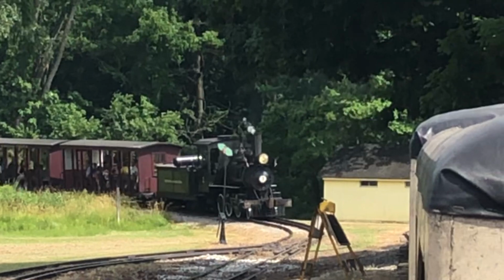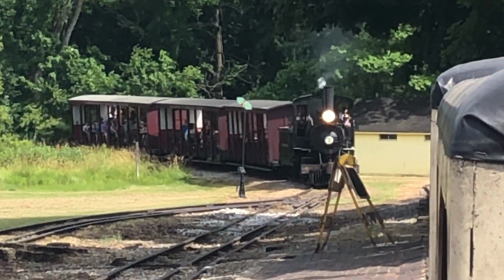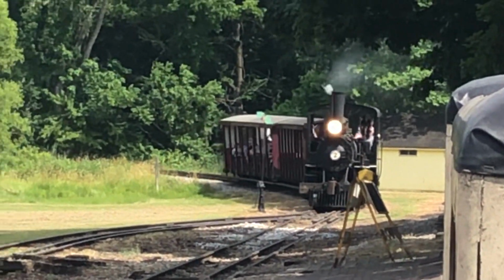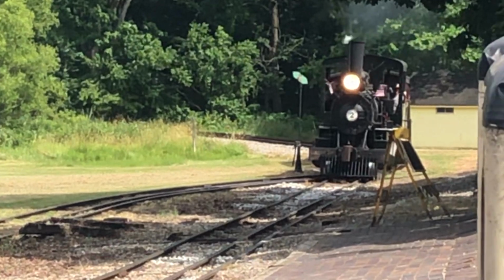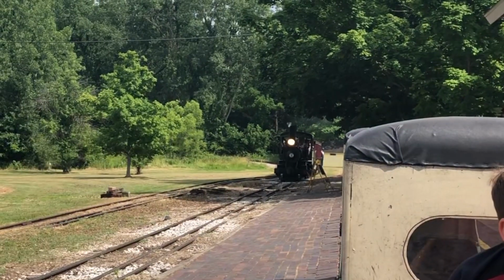Then it rounded the corner and headed to us. We were about to ride the miniature gauge train once again. I gotta say, I really like the Kittyland Limited. It gives me Chicago Northwestern vibes. Maybe because it has a massive C&W logo on the front of the Skyline casing. But that's just me.